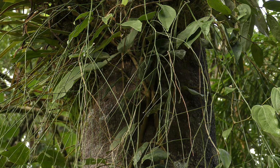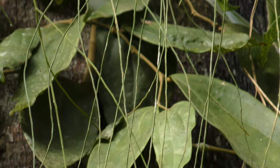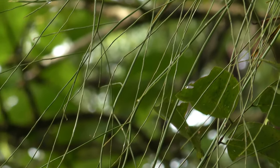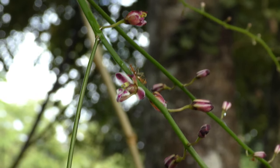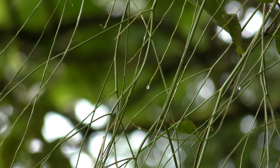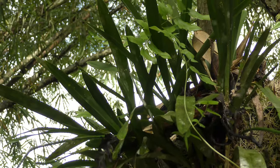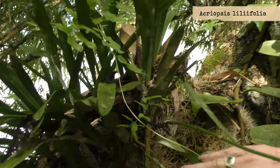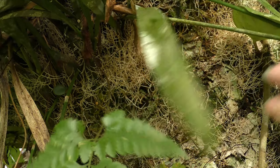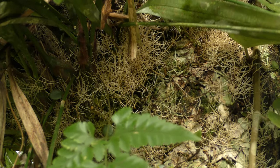I did look at these very thin stems. I did think it could be a psilotum, but actually these are the flowering stems, photosynthetic, totally green, long leaves, the flowering stems, and at the base we see typical orchid leaves, and with all the roots carpeting the base and creating a dense humus collecting structure along the trunk.